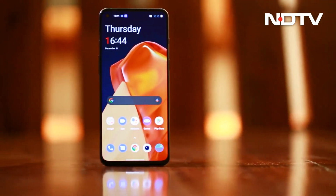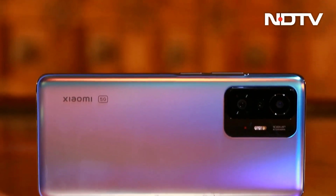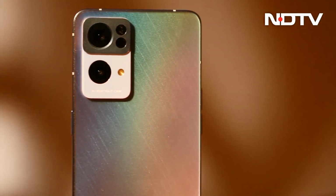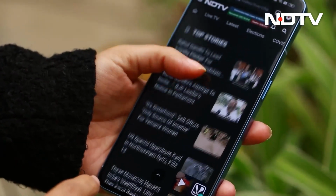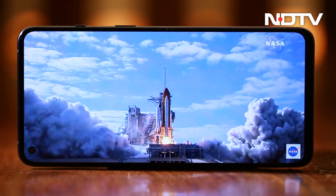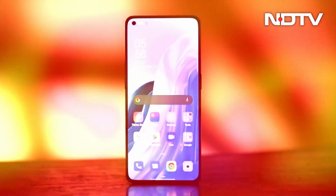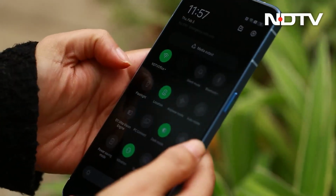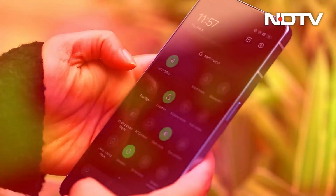In a price-sensitive market like ours, it's impossible for a smartphone to check all the boxes unless it's a flagship device that is pricey. In this segment of smartphones, some devices choose speed, some focus on camera prowess, and some on a vivid display. Oppo's Reno series has built its value proposition around design and a versatile camera and has managed to find a good balance between form and function.